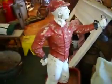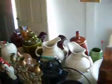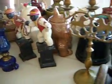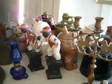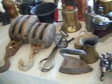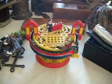There's a jockey there. Oh, here's some more antiques. That's all McCoy cookie jars over there. There's a couple of other jockeys there. Cobalt blue oil lamp. There's a blowtorch there. There's some block and tackle type stuff there. There's a bank with a train that goes around when you put the money in it.